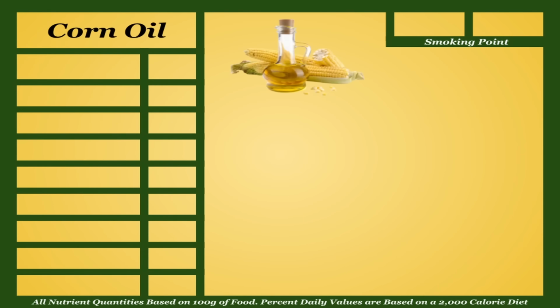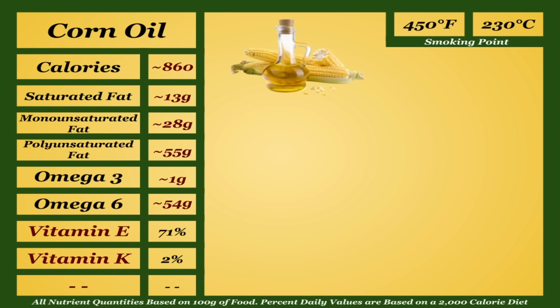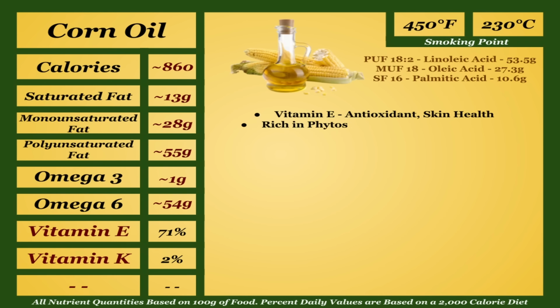Corn oil is mainly made up of polyunsaturated fat, the biggest contributor being the omega-6 linoleic acid. But before I break that down, corn oil has a pretty high amount of vitamin E, and is rich in phytosterols that have anti-inflammatory effects, notably beta-sitosterol, which is shown to help decrease overall blood cholesterol levels.